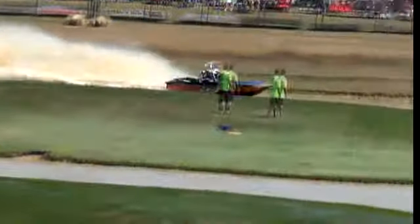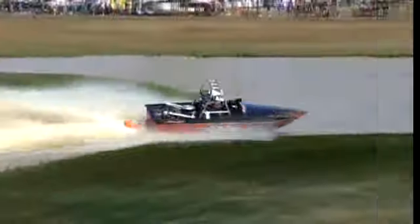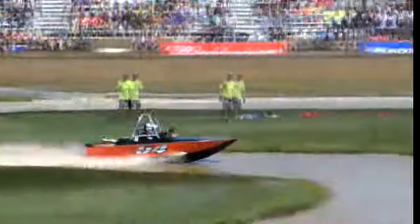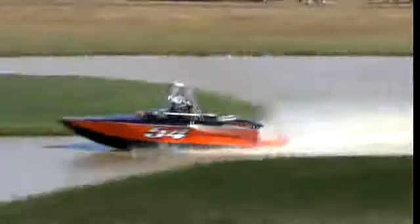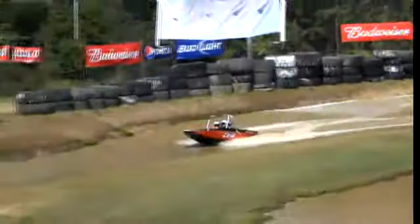Thanks, Eric. All right, boat 54, the Reicherts. Bill Reichert, actually, and Mike Woods, Bill's brother, who used to navigate for him, doesn't anymore, at least hasn't this year. And realized it right away. A corner too early.